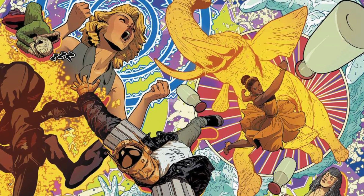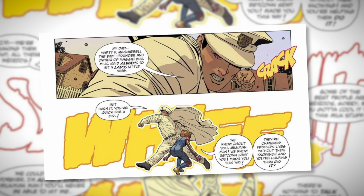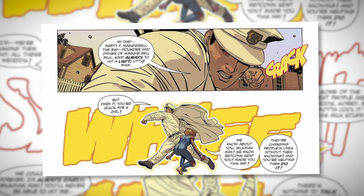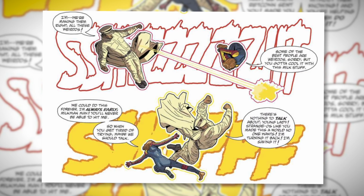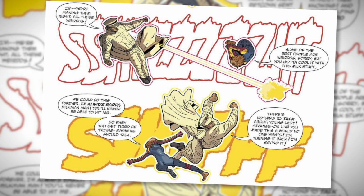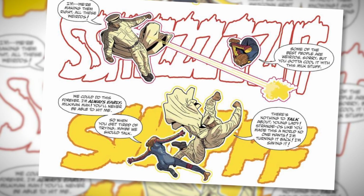You got Milkman Man going up against Casey Brink, and Casey Brink isn't necessarily super powerful, but she's just always early. That's her superpower. She's always early. But the realization is that these Justice League of America characters that are now the Community League of Rhode Island, they still have all their powers and they are just as strong.